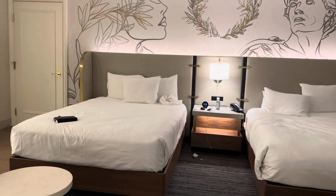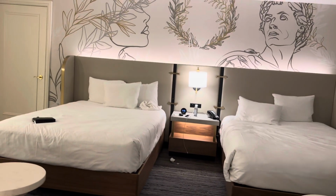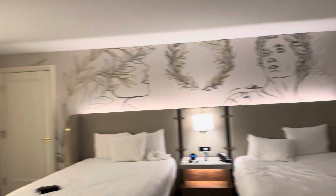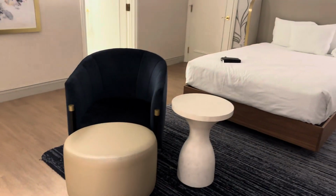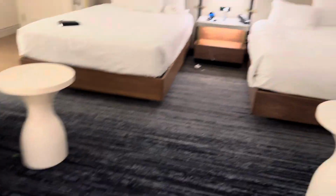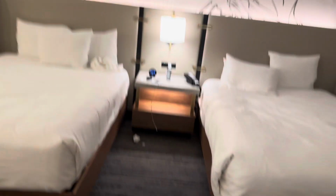This is a 2 double suite. It's not 2 queens. They could easily fit, as you see the edges of the frame could be extended. But in this room, different from the king size version, you have 2 little chairs and 2 little tables. In the king size version, you have a couch in the front. Bigger couch. Not big enough, I believe, to sleep anyone on it.